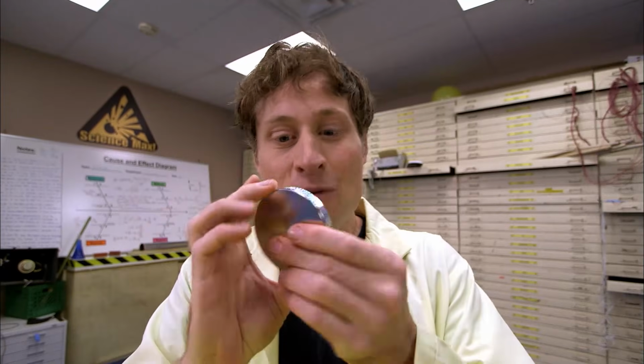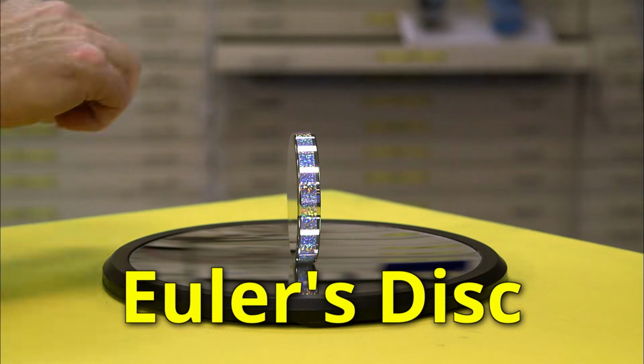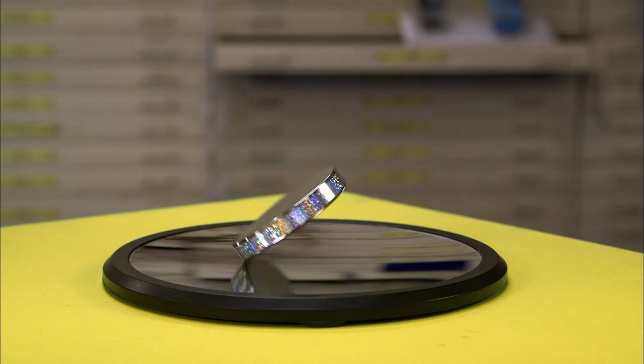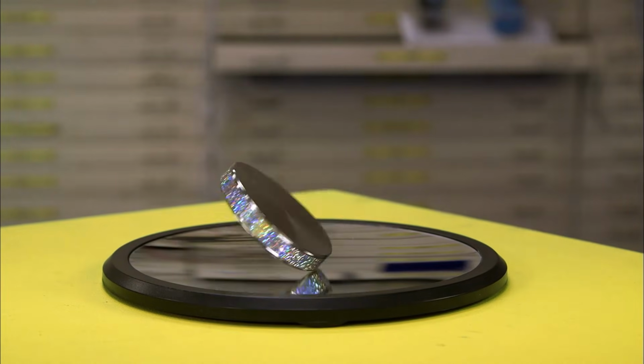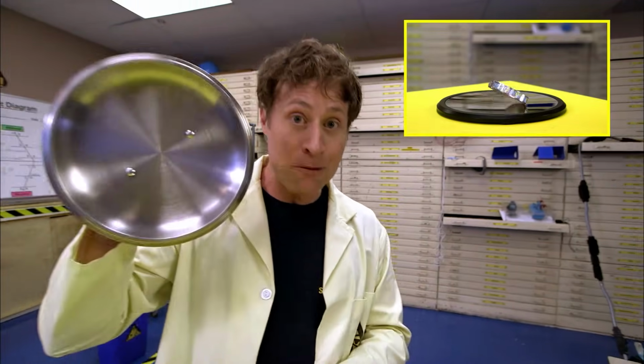Here's a fun way to play with things going back and forth. This is Euler's disc, and it's designed to spin like this. What's going on is friction and gravity are slowing that down and pulling it towards the Earth. Now, you don't need a fancy disc like this to do this at home. All you need is a pot lid.